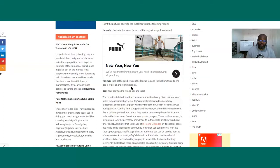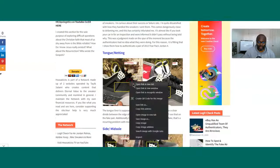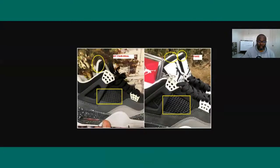And not only that, they've tried to solve the fake problem, and now they're creating more problems by not being able to authenticate a sneaker. You're sending me my shoe back, basically telling me I'm selling a fake shoe when I'm selling an authentic shoe. That really pissed me off. It really made me mad. So if eBay people are watching, if you work for eBay, if you work for SneakerCon, or you're one of those authenticators, I want to show you a couple of things here. This is how you authenticate this pair of Jordan 4.